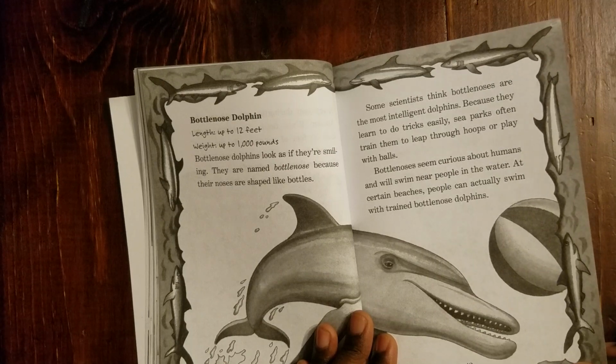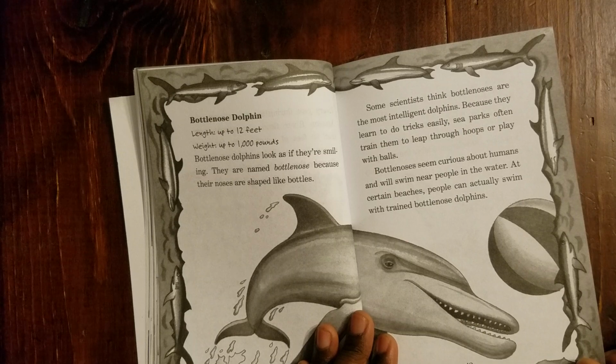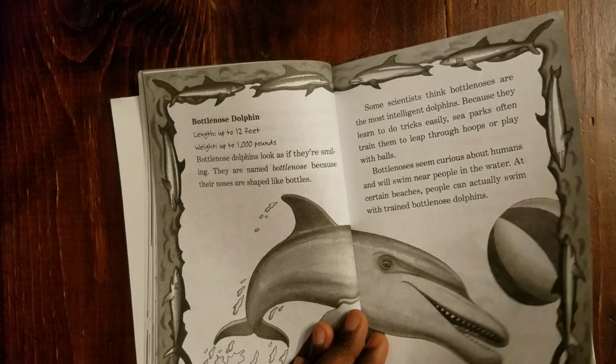Sea parks often train them to leap through hoops or play with balls. Bottlenoses seem curious about humans and will swim near people in the water. At certain beaches, people can actually swim with trained bottlenose dolphins.